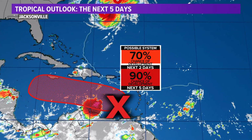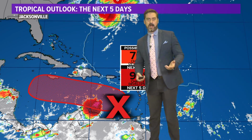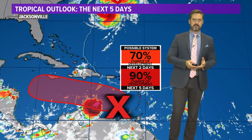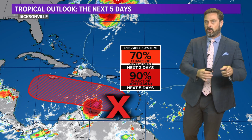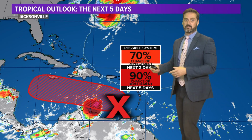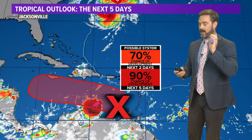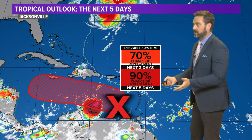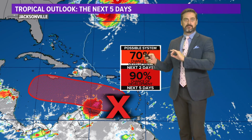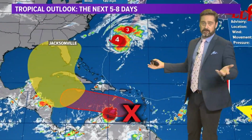I don't know, maybe you're a computer model watcher. I don't know if you get on social media, you have your various devices out, and you're looking at spaghetti model plots. These things really need good information on the front end to get good information on the back end. Meaning you've got to have a storm system, an area of low pressure, you've got to have these points, and you've got to be able to plug that into the models in order to get good information out of these computers, right?